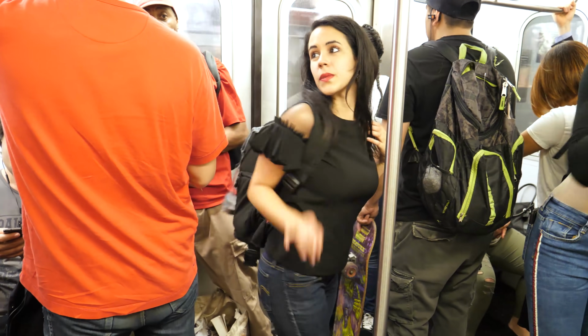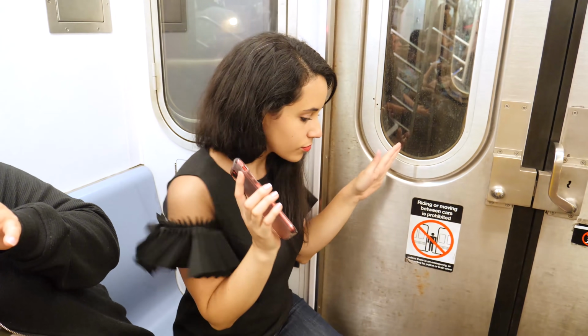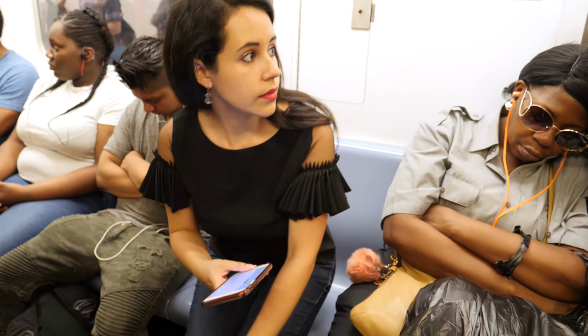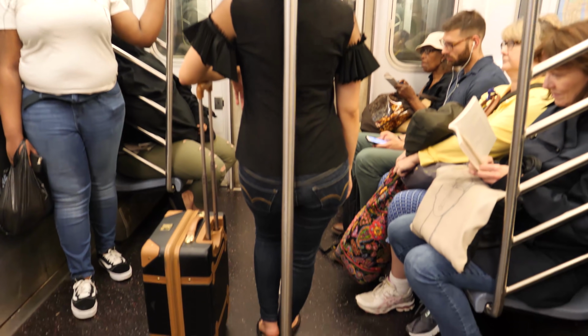Number 19. Be careful not to hit others with your backpack. Take it off on a crowded train. Number 20. Don't play music loudly on the train. Always remember to bring your headphones. Number 21. If you're sitting down, stand up for the elderly or pregnant or if someone looks like they need a seat.